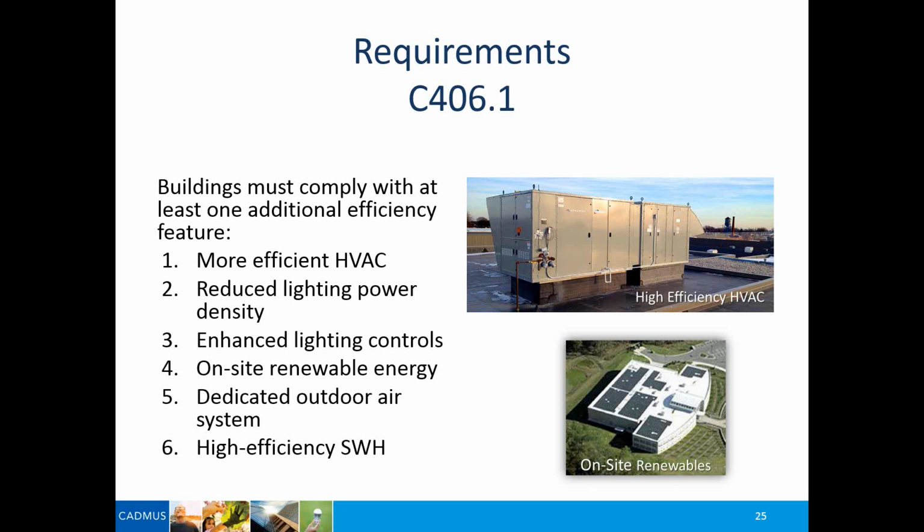So it's putting in a more efficient water heating, a conventional water heating system. But certainly what you were talking about, Howard, falls nicely into the on-site renewable energy, because you can either be PV or solar thermal.